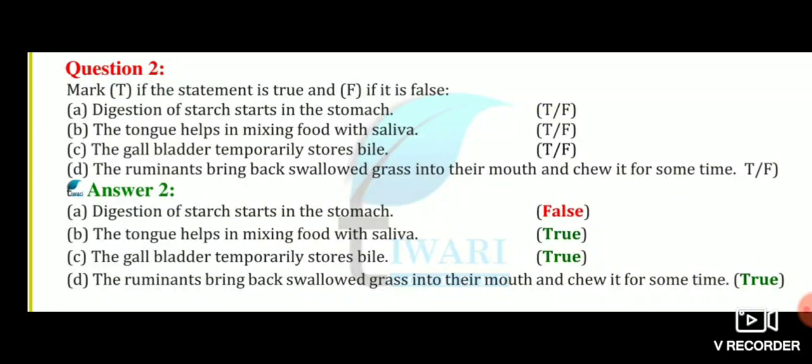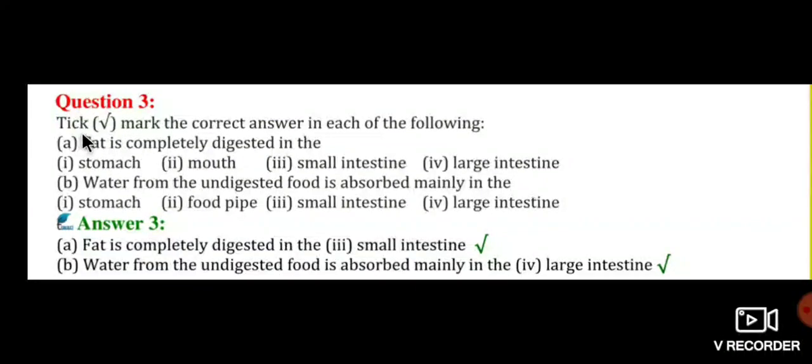This is the second question, that is, mark T if the statement is true and F if the statement is false. Next, third one, tick mark the correct answer in each of the following. Fat is completely digested in the stomach, mouth, small intestine or large intestine. In the stomach only juice and hydrochloric acid are secreted. In the mouth, saliva is secreted through the salivary glands. In the large intestine there is only absorption of water and sugar. So the last remaining is the small intestine. So the answer is small intestine.